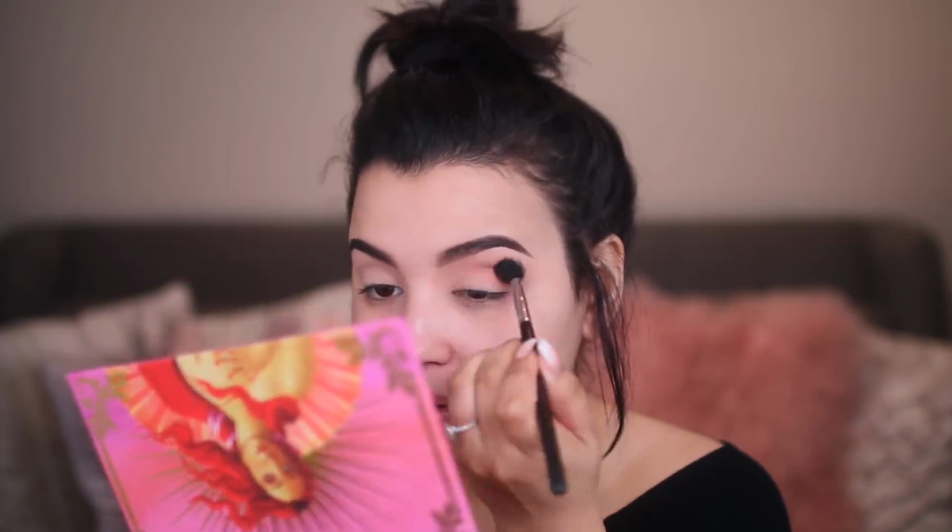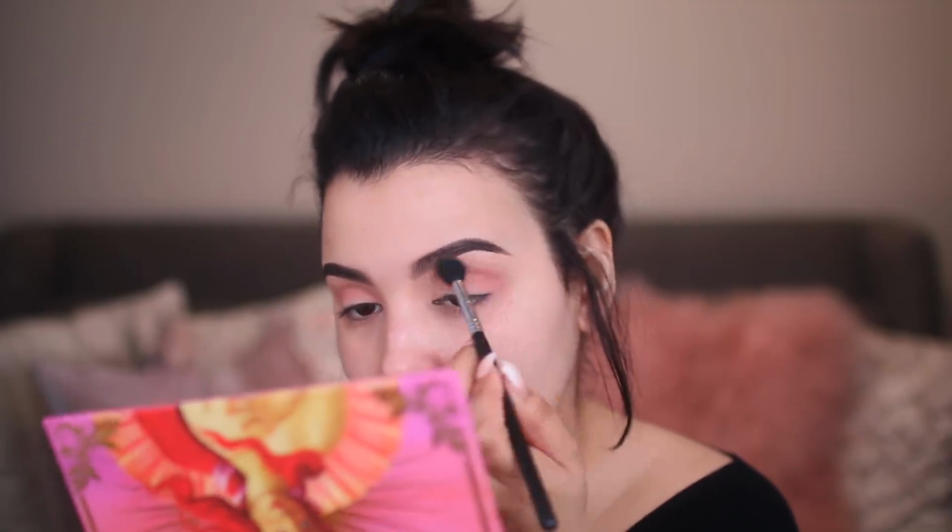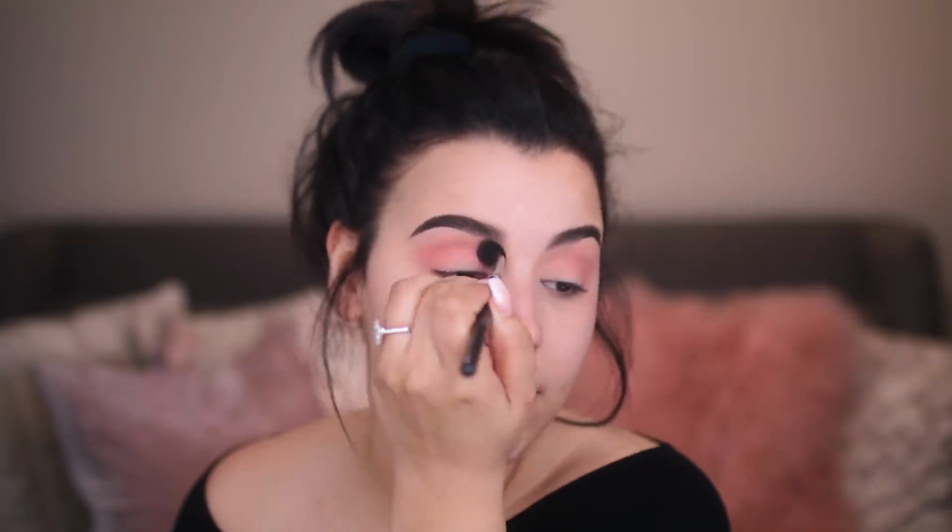Jeez Louise, I wasn't expecting this. This is beautiful. It's so beautiful. Okay, all I have to say right now is that this color is literally blending out like a dream in my crease. It's such a pretty soft pink rosy color if you get my drift.